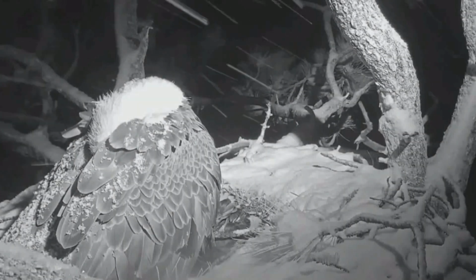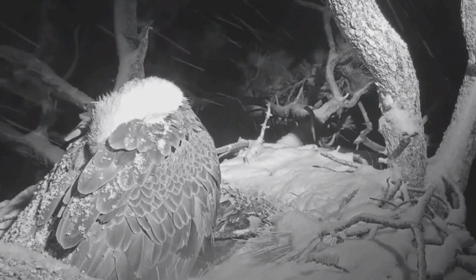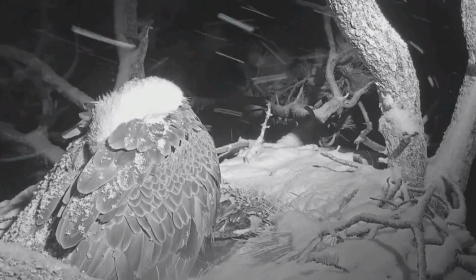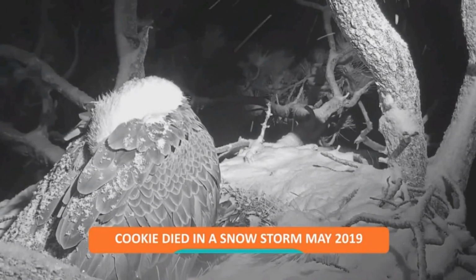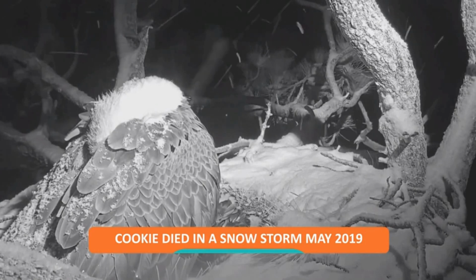Then came the freak snowstorm, May 22nd, 2019. The eagle's nest filled with snow and sleet. Both eaglets had grown so much that it was difficult for Jackie to protect them both from the elements. And on May 27th, Cookie, unfortunately like BBB, couldn't handle the conditions and died. So that was awful for everybody to see, but at the same time, it's part of nature.